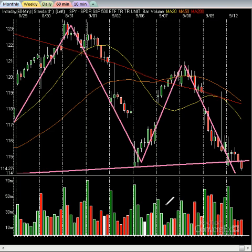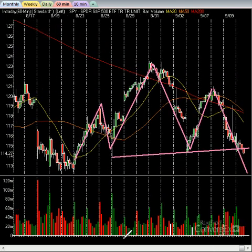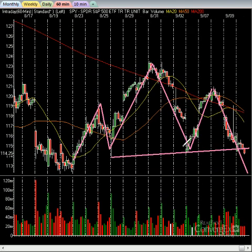Now, if we go to this chart right here, take a look at this, guys. Again, assuming we close below this line, this is a head and shoulders pattern. Again, shoulder, head, and shoulder. Neckline right there, we're now below that neckline. Assuming this candle closes below here, you have a head and shoulders pattern that is in play on the markets now. All right, and again, that's based on a close.